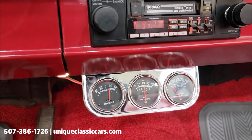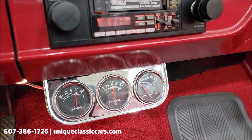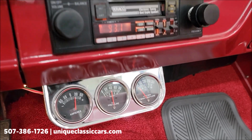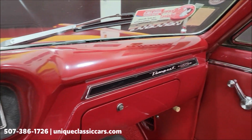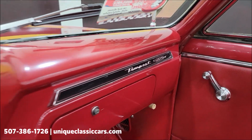Aftermarket gauge cluster underneath here. Amp meter, oil pressure you can see is good, and water temperature. That was a cold start, so I'm assuming the water temperature is going to come up with the temperature of the engine. Take a look at the rest of the dash. Again, custom insignia on the dash.